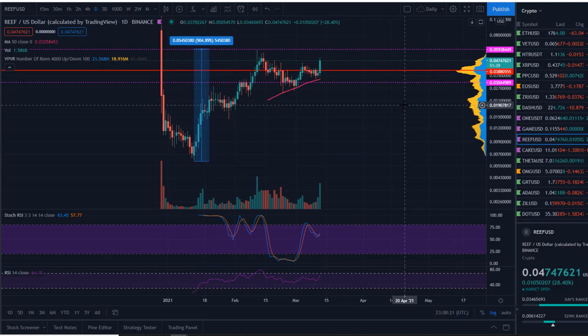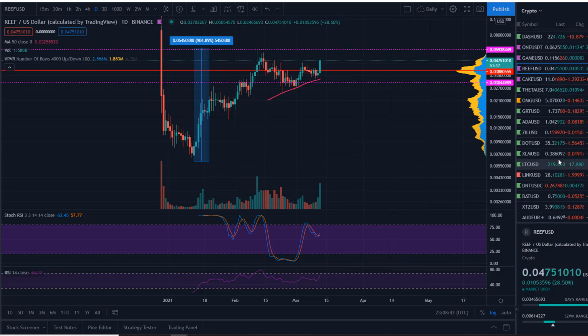So that's the way I see the good old Reef token, as potentially going to find some resistance here at 4.5, maybe 5 cents, and kind of dip back again. But once it gets past this 6 cents, this upper resistance, then we are off to the races.